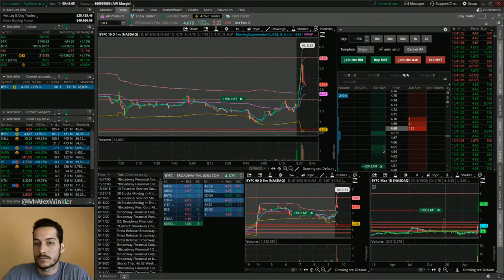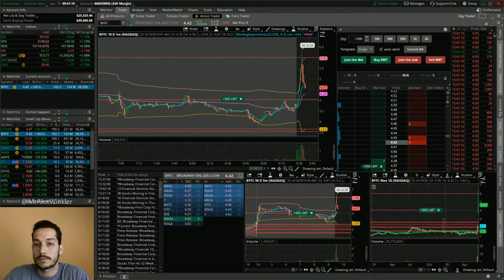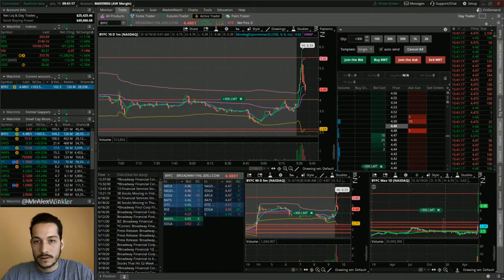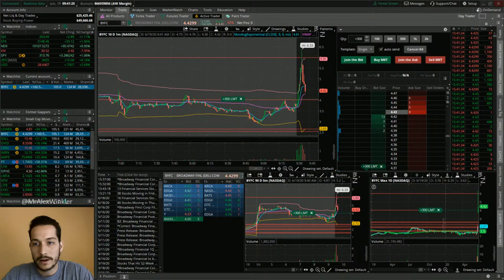Today's one of those days where not a lot makes sense. UOHN might get halted here on the way down. Just had a quick pullback. BYFC potential entry at $4. Looks like a VWAP bounce might take place here at 4.4.